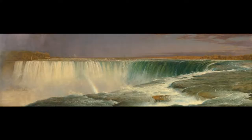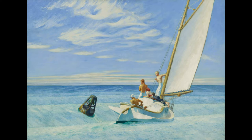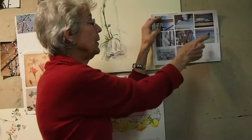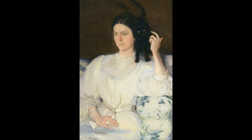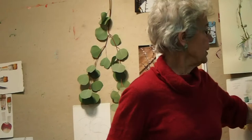Right. Frederick Church, the Niagara, I had a tiny detail of just the sparkle. This was all about whites and the flow of the water. The Hopper, again, similar. And if you've seen the Turner movie, by the way, you might almost have thought of that little red where he just moved that. This is Cecilia Beaux, a beautiful painting. Some people said Sargent, which is not an unintelligent thing to say at all. She's very much in his camp of sorts.